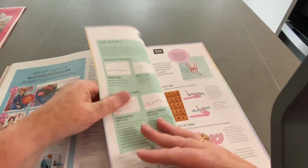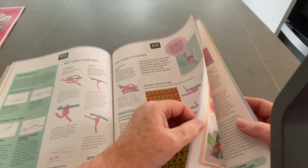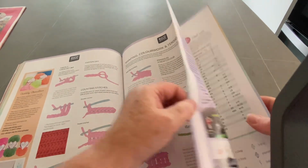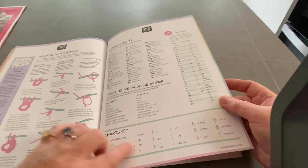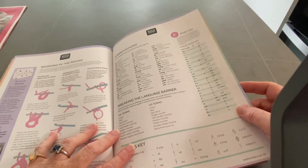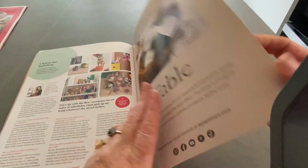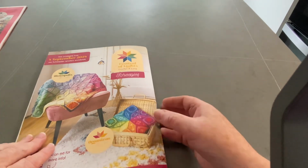How to crochet bits. So we've got all the usual pages, and they tell you how to do quite a bit more, I suppose, because of all the patterns that are in here and stuff. And then we've got the abbreviations and charts and keys. Actually giving you chart keys this time. And last page, nothing much. So that's nice. That is nice.